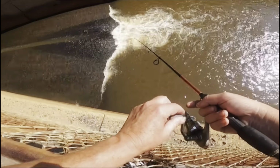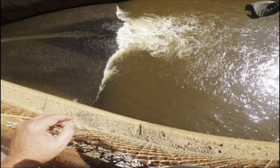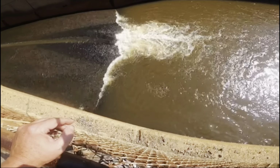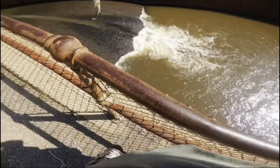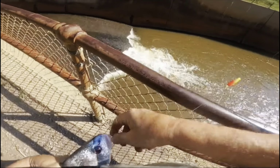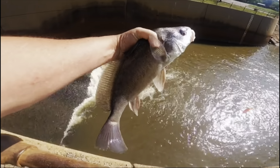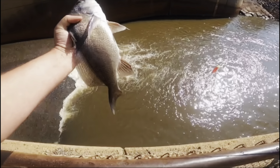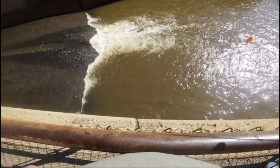I really figured the bite would be faster than what it's showing to be here. There's another one. Feels like a big drum. He's getting closer to the size to eat. This one, fun to catch anyway.